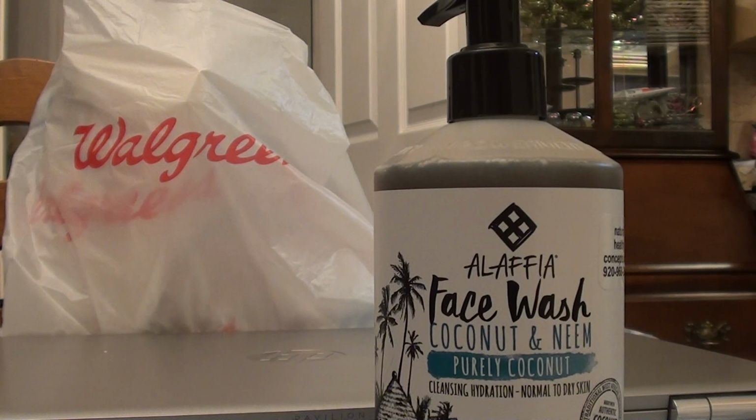It does cleanse your skin very well, and I do like that. It does help remove residual makeup. This facial wash works well basically with your hands. You can use your hands. You can use a washcloth. You can use a Clarisonic. You can use your Foreo. I love my Foreo and my Clarisonic.